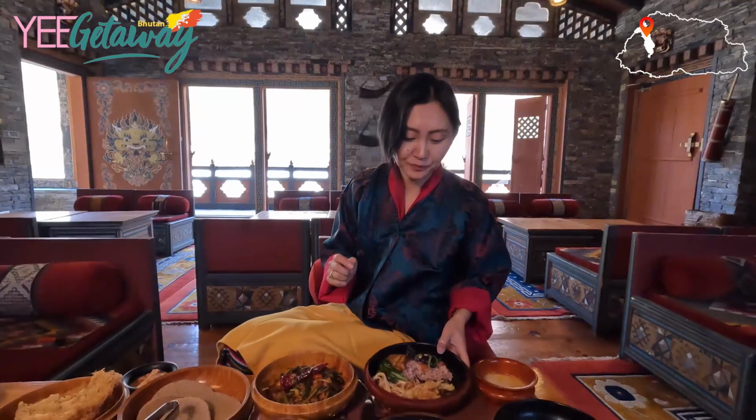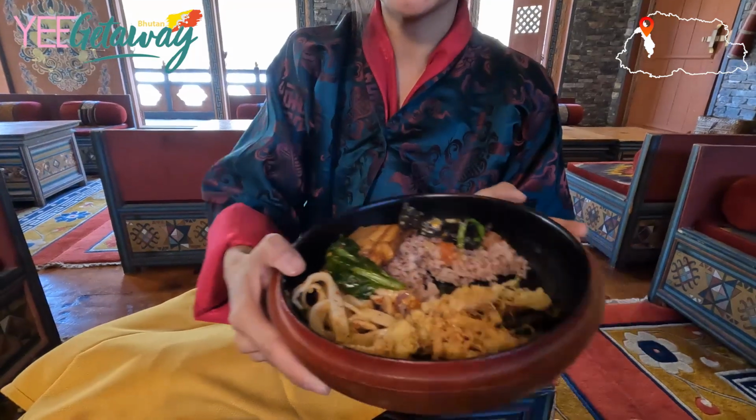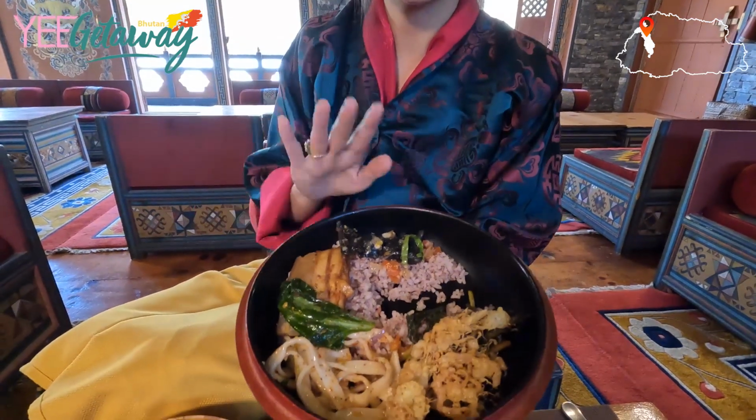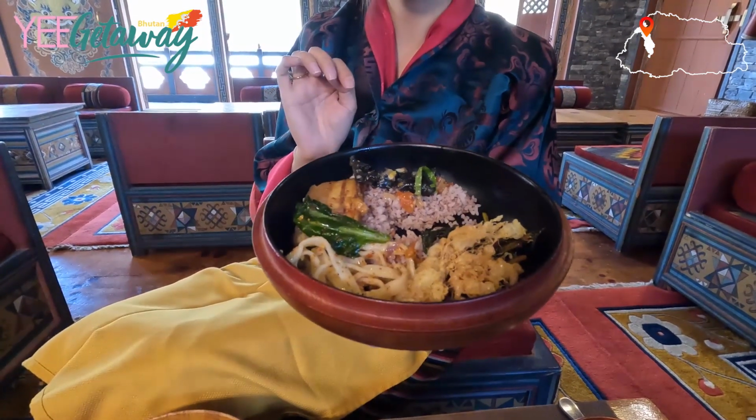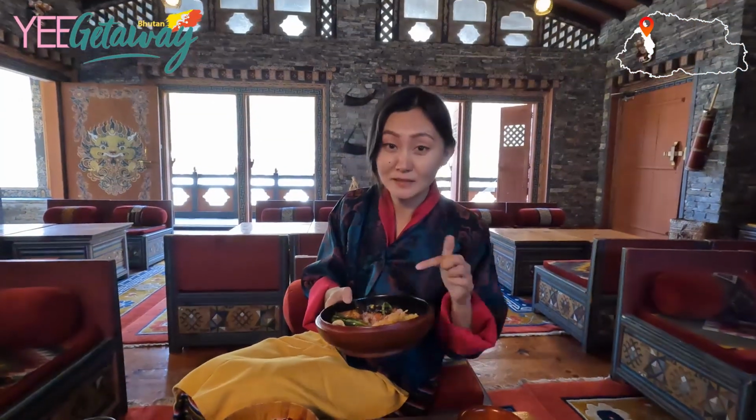So good. So the next time you think about planning a trip to Bhutan and you want to try the cuisine, this is the traditional Bhutanese food you get to eat. So enjoy. I'm gonna eat this now.